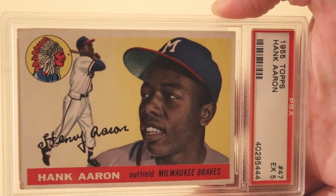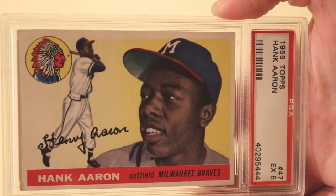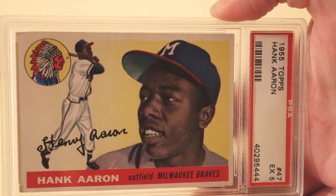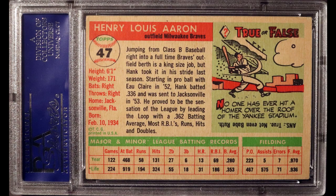The horizontal design really works well, and I can understand why 55 Topps is such a great design and well loved by collectors. Now, the 55 Topps was actually the second smallest set that they ever put together. It only had 206 cards in it. 51 Topps was the smallest that Topps ever released. And one more interesting fact about the Aaron card is it's an uncorrected error. They've got his birth date on here as February 10th, but it's actually February 5th.